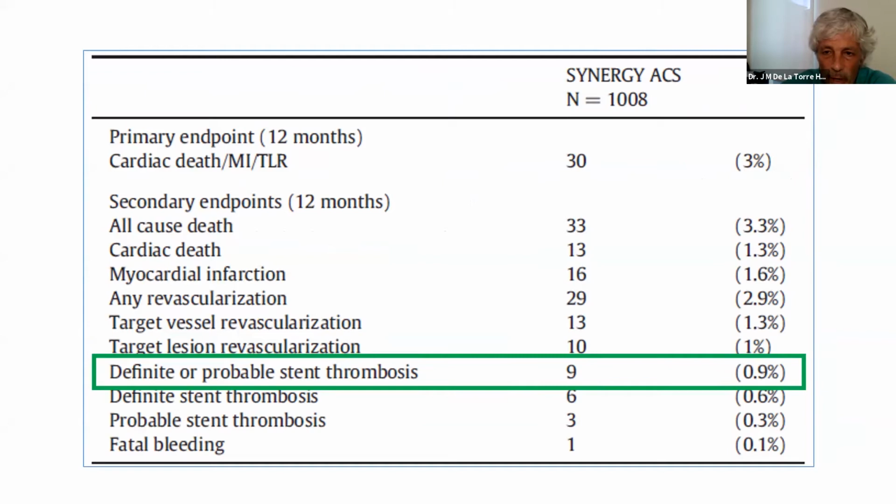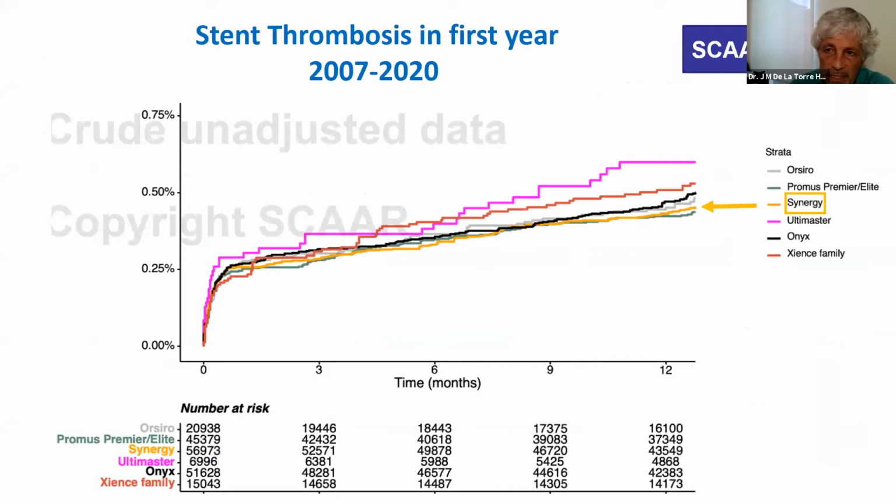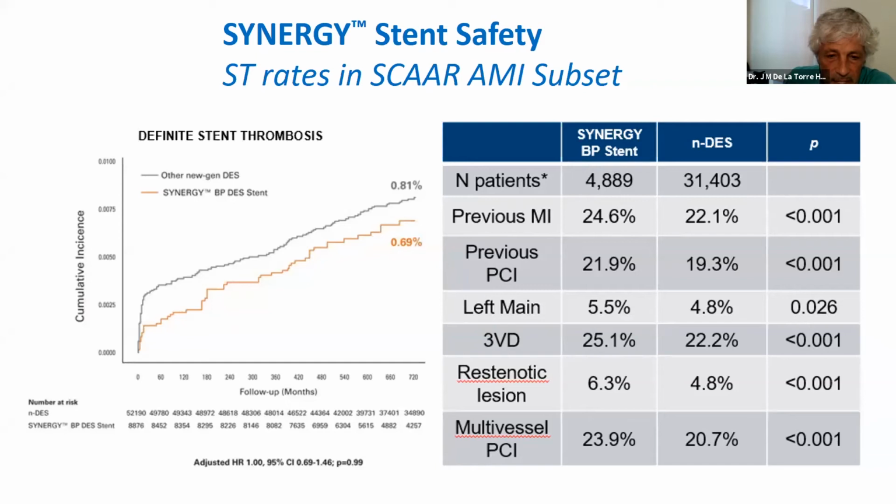And the Swedish registry, the SCAAR registry from Sweden, a very, very large number. You can see the numbers at the bottom of the slide with thousands of patients. And for thrombosis at 1 year after implantation, Synergy is among the lowest in this regard. Also, in acute myocardial infarction in the SCAAR, the Swedish registry, also very low thrombosis, lower with Synergy compared to other durable DES.